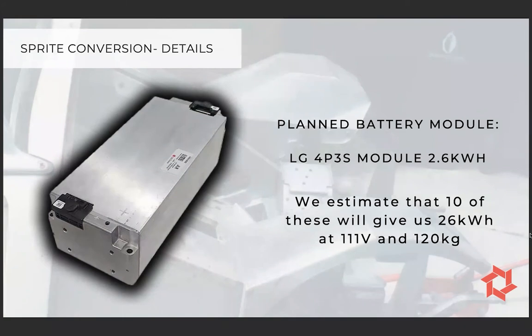And I reckon that I could probably stack 10 of these in the engine bay of the Sprite, which you can just see in the background of the slide there, to give us 26 kilowatt hours at about 120 kilos weight. And the weight of the engine and ancillaries is 115 kilos. So that gives us pretty much one-to-one replacement value in terms of weight.